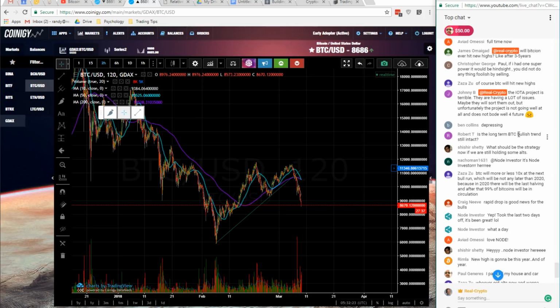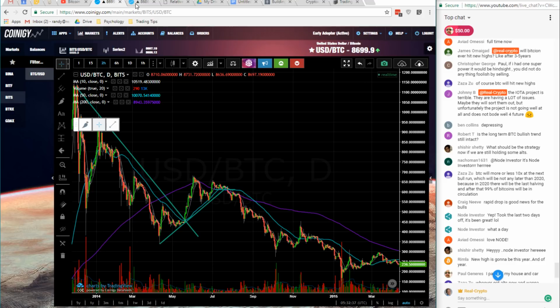Is the long-term Bitcoin bullish trend still intact? Overall, yes. If you take a monthly view, yeah, for sure. Look, it's going to be higher lows all the way around. We had a low of whatever it was in 2013. Where's my Bitstamp chart? Is this Bitstamp?